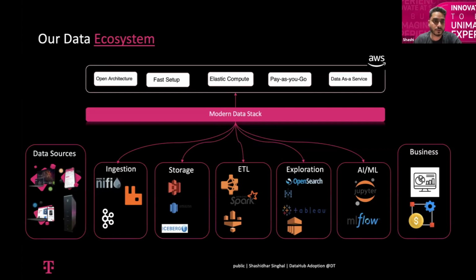And if I talk about the left side, we also fundamentally categorize our data sources into three different levels. One is the products which are in the hands of our customers, our digital products. We have data sources coming in from some third party vendors whom we work with, and we also have a lot of data coming from local data lakes of the countries we work with.